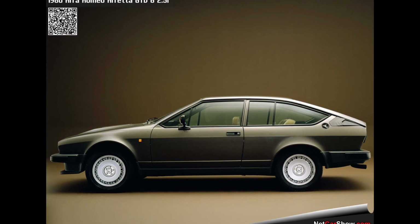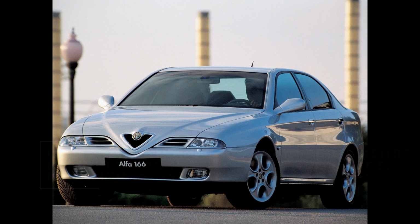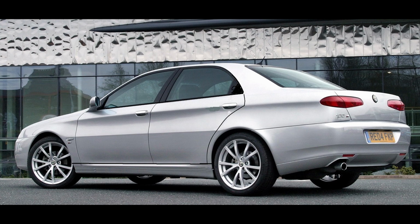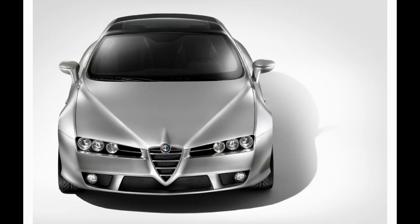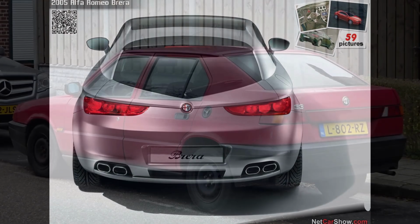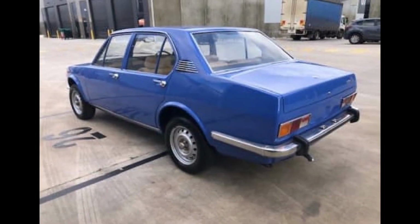Sure. Because I was thinking of the trend, right? Okay, Alfa Romeo, let's say there's a trend. If you look at that and the rear end styling. Now obviously we mentioned the 166, which is a loved or hated design. Is it the 145? The more modern one, the Brera, is also not front end beautiful, rear end not so much. Not so much, yeah. You can see a number of Alfa Romeos that have that trend of, look, they're always different. They're always just plain different.